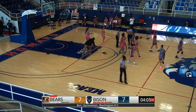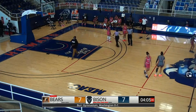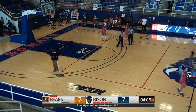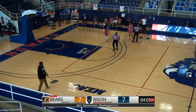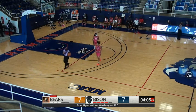Man, and the ladies are really fighting. If there's anything that we could take away from yesterday's game on both sides, they were both gritty. They fought and really got after it, which is why the game simultaneously came down to the last possession almost.